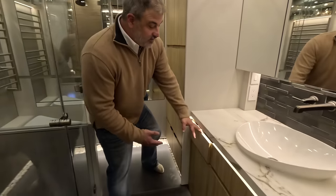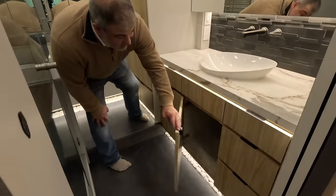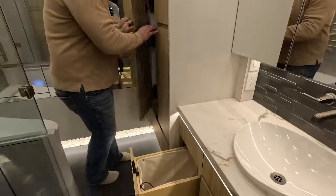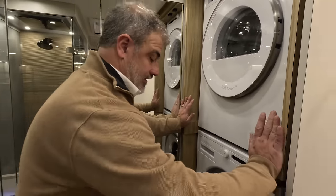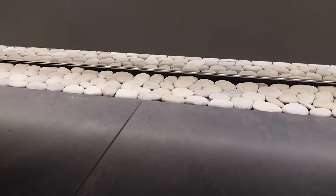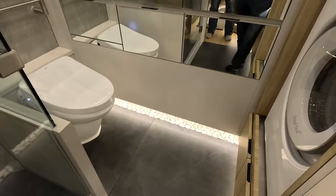We also have great storage throughout, and that's another thing Newell's known for, is our storage throughout the coach, and have a nice little laundry hamper right here even, nice, to accommodate your beautiful front end loader washer dryer. Yeah, and these river rocks, this camera does not do justice about how cool that looks just when you stand here. It's such a cool look.